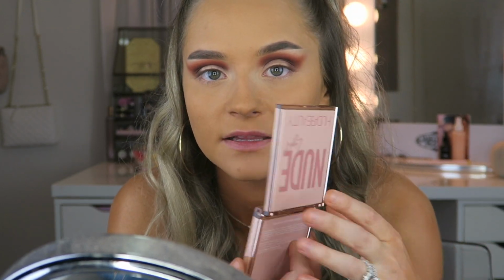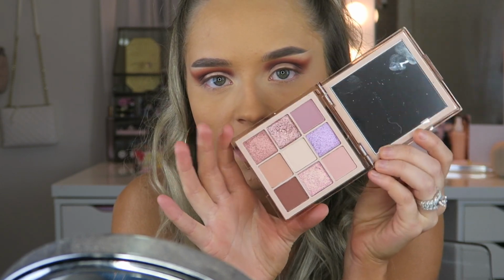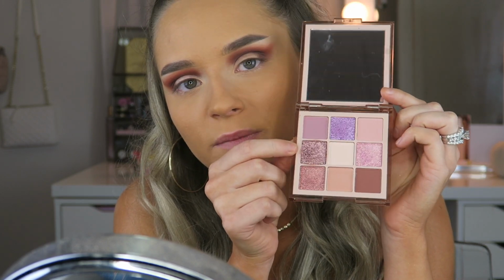So what I'm going to do now is go into the Huda Beauty light palette. This one is so pretty. She's pink and sparkly, and I'm going to be taking this really pretty shade. It's honestly not even rose gold. I don't know how to explain it. It's like a taupey pink. It's super pretty though.